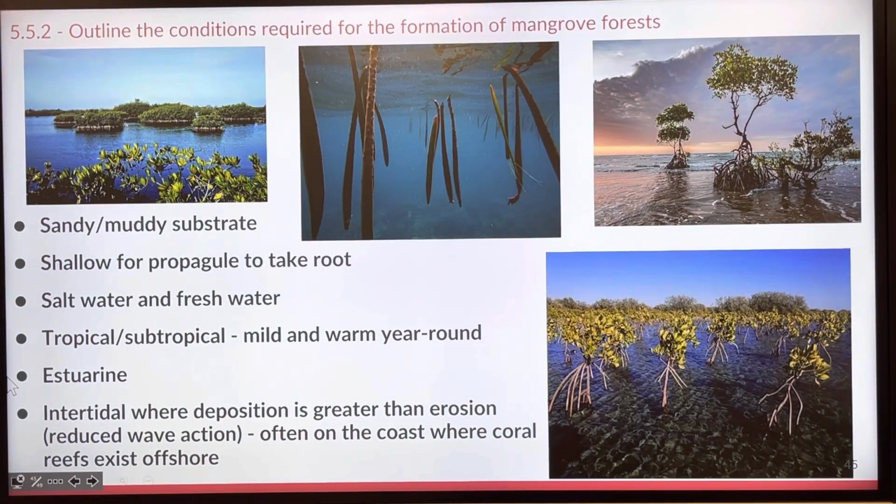So conditions required, they need a sandy or muddy substrate. The water needs to be shallow enough for the propagules to take root. A mixture of salt and fresh water, so an estuary type environment. Needs to be tropical or subtropical, they can't grow up north. And intertidal, where deposition is greater than erosion. So that means you have to have reduced wave action.